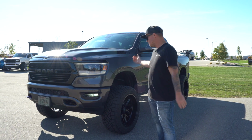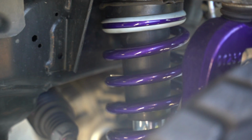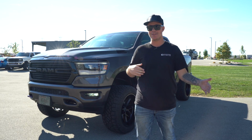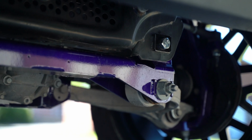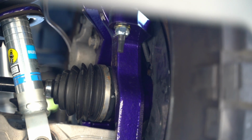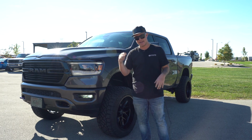So the lift kit is a 6-inch BDS lift kit. And up front, he actually has Bilstein shocks, and then the rest of his lift kit is actually custom powder coated in purple. Purple seems to be the theme this year, so a lot of purple suspension going on. So up front, he's got his cross member purple, he's got his coil spring purple, he's got his knuckle purple, and he also has all of his brackets and whatnot purple down there as well.